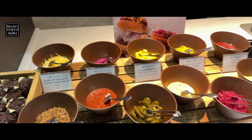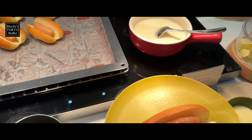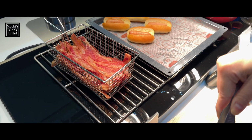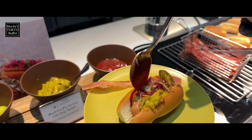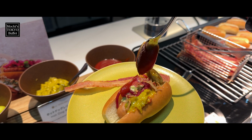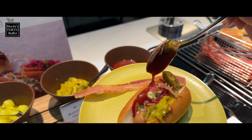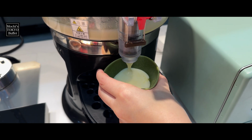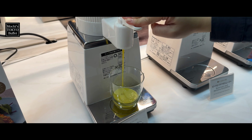And next, I headed over to the hot dog corner. This was a hit with the kids, and there was even a bit of a line. I also grabbed some crispy bacon. Let's not forget that. One of the highlights here was the variety of toppings. It was fun customizing the hot dogs. And now I understand why it's so popular. Of course, I couldn't miss the cheese sauce. It seems like this sauce is meant for dipping the hot dogs. What a clever idea.